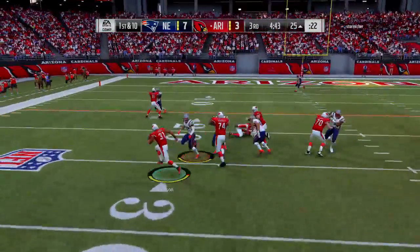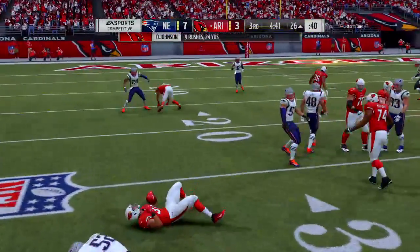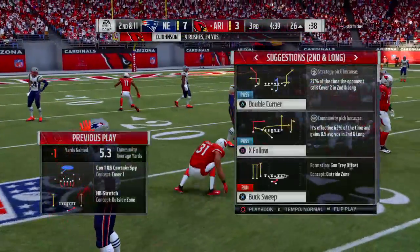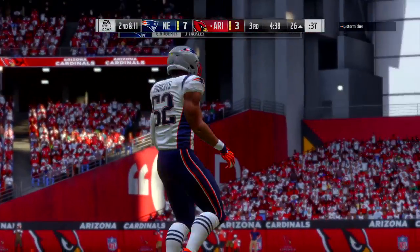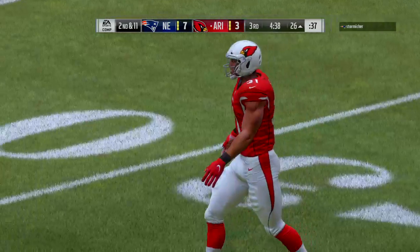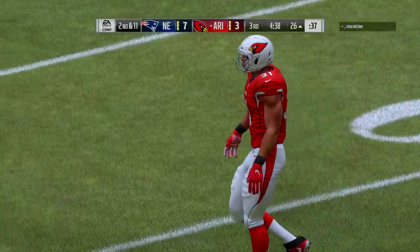Running game working. They'll stick with it on 1st down. And this has been a familiar sight all afternoon as they stop him behind the line. It'll be a loss of a yard, and that'll bring up a 2nd and 11.